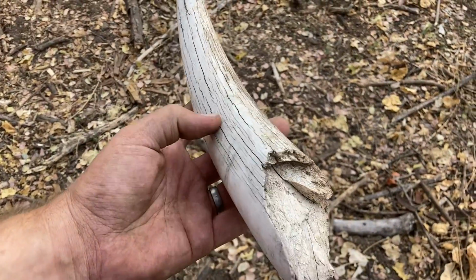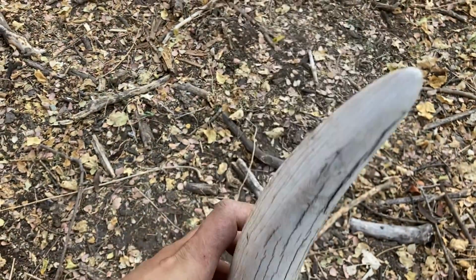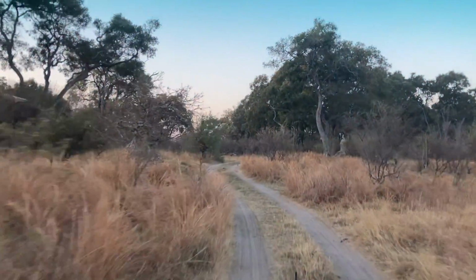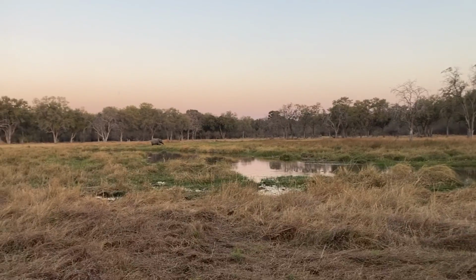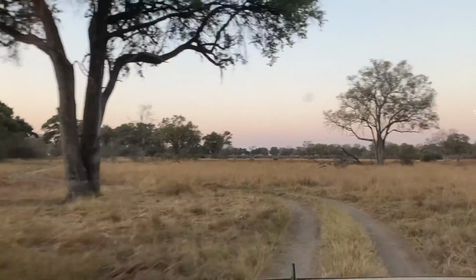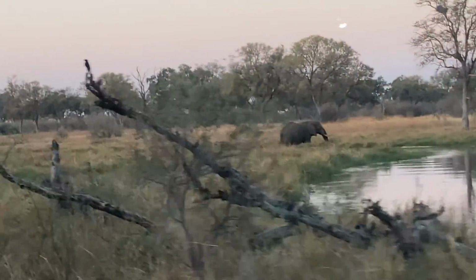Yeah, super good. I found this piece of elephant ivory just next to the road. Of course, the elephants often break their tusks, so it's not uncommon, but it was really cool to find. I actually just pushed it down an anthill behind a log. You do not want to take that with you, as tempting as it might be to take it as some kind of souvenir. Leave it behind. But I decided to just move it off the road where it was.